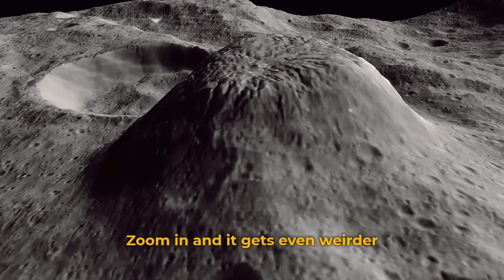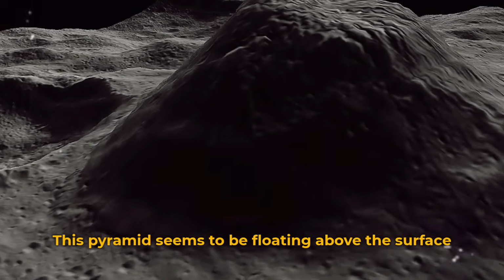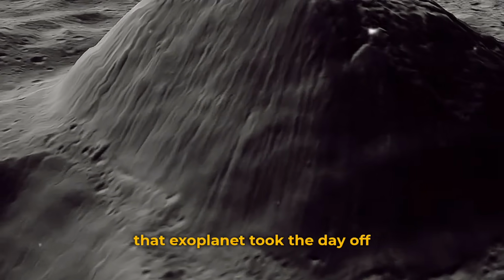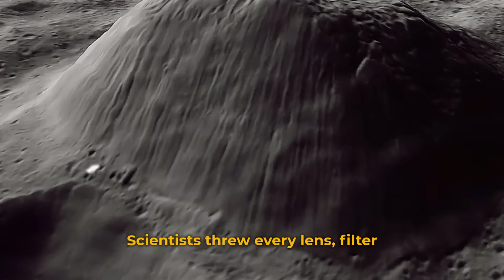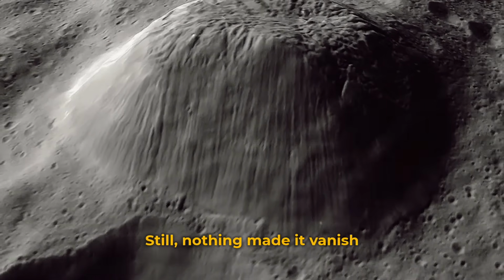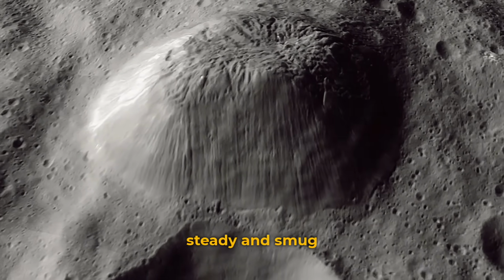Zoom in and it gets even weirder. This pyramid seems to be floating above the surface, not sitting nicely, floating, like the rules of gravity on that exoplanet took the day off. Scientists threw every lens, filter and data set they had at it. Still, nothing made it vanish. That triangle shape kept popping up, steady and smug.